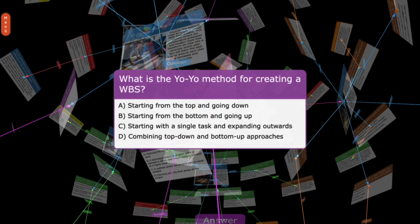What is the yo-yo method for creating a WBS? A. Starting from the top and going down. B. Starting from the bottom and going up. C. Starting with a single task and expanding outwards. D. Combining top-down and bottom-up approaches.